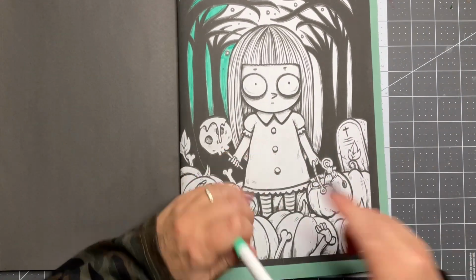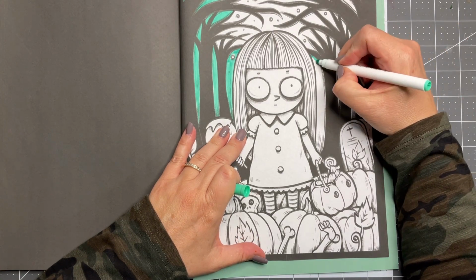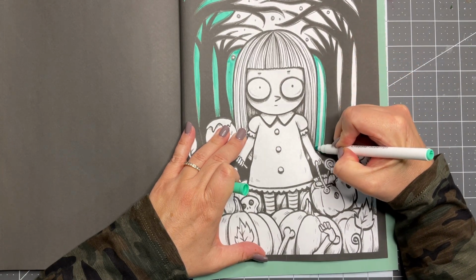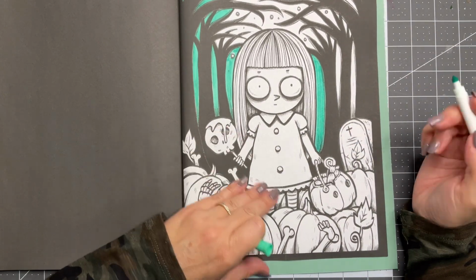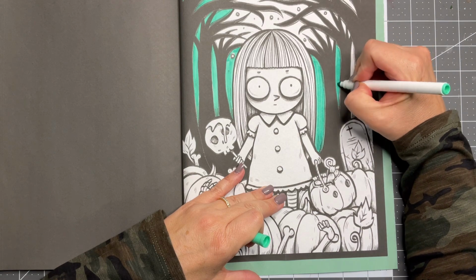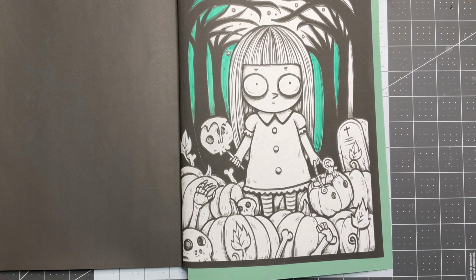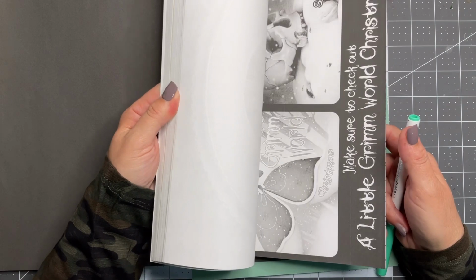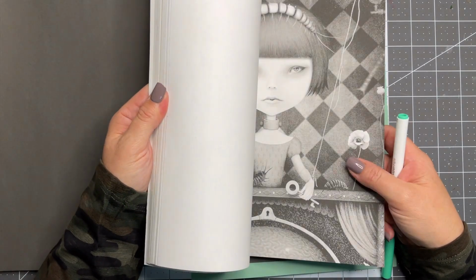All right, so, let's see. Last year's favorite book is called A Little Grim World. They have Little Grim World and a Little Grim World Halloween, and they also have a Christmas one. I was kind of nervous about doing grayscale, so this is a grayscale book. Oh, hold on, I'll find it. It's a grayscale book by Carlin Douglas. I wasn't sure if I would like the grayscale or not, but I actually do.